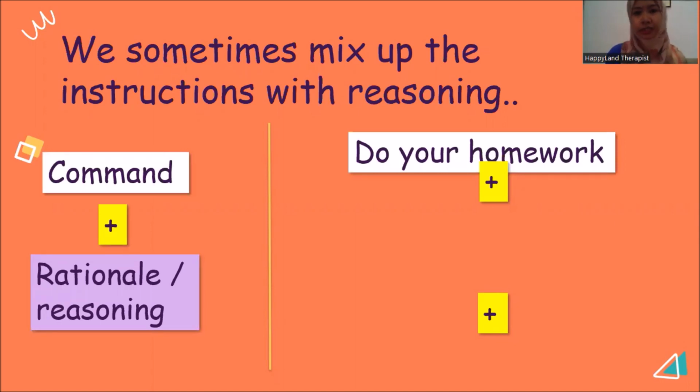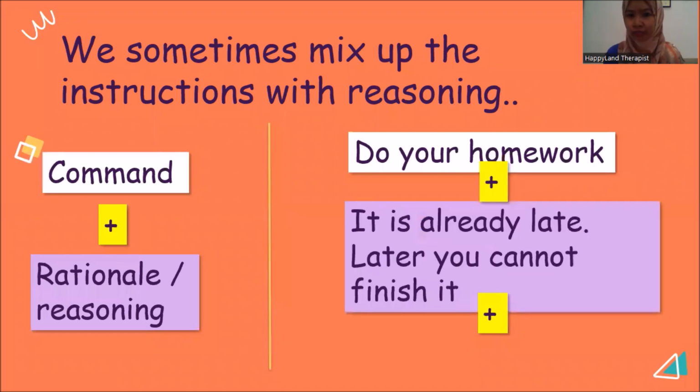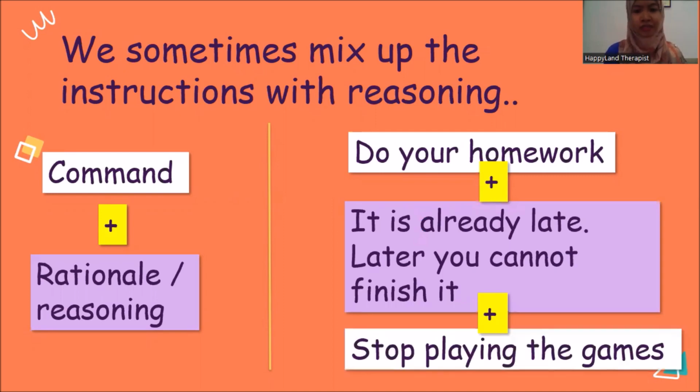For example, we ask the child to do the homework, then we give the instruction: do your homework. It is already late. Later you cannot finish it. This is the reasoning or rationale. And then you say again, stop playing the game. So we can see here the mix up of the instruction and the reasoning. Our aim is to get them to do the task, which is to do the homework, but it ends up that they do not even get the command.